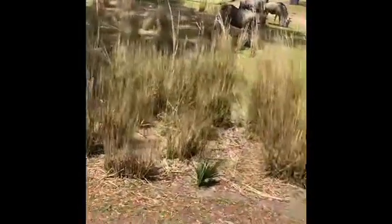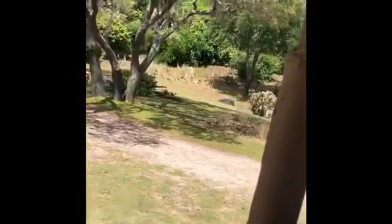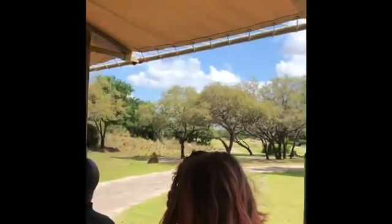White-bearded wildebeest on our left side. Now the wildebeest are also known as gnu, G-N-U, after the noise they make. They make a low grunting noise, sort of like a cow. A wildebeest can run about 35 miles per hour, and they learn to run within 15 minutes after they are born.